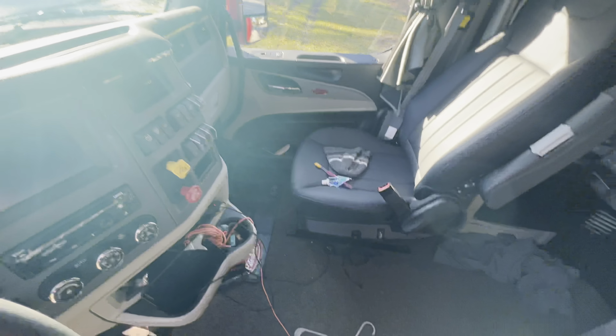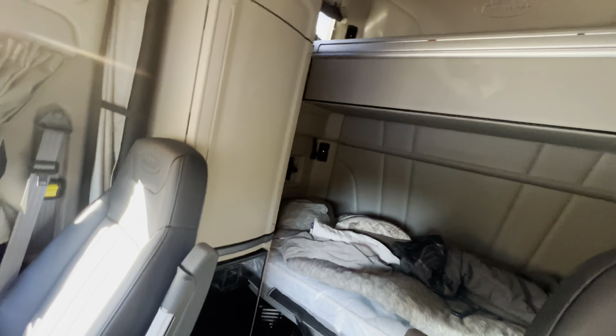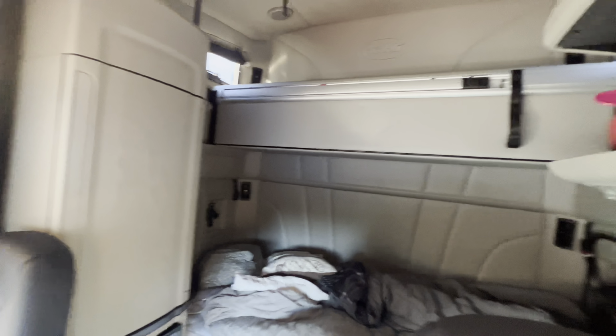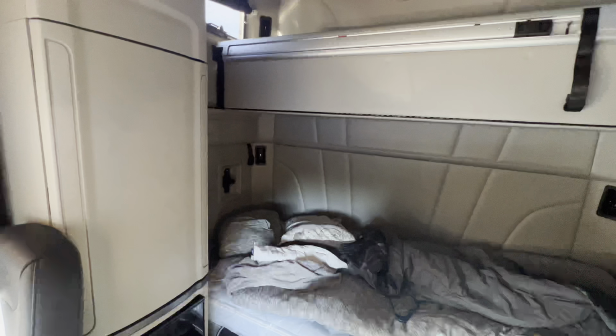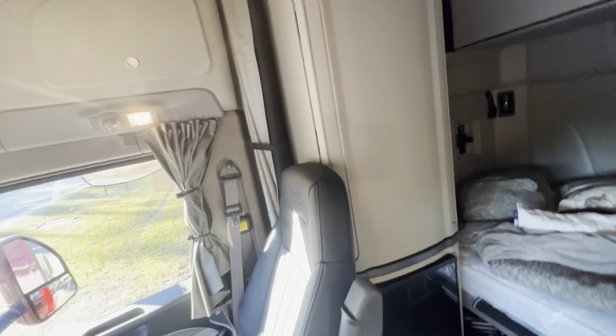Now, one of the things I don't like about this truck, and it's all Peterbilts, even Kenworth also, is the navigation screen. I didn't want a truck with a navigation screen. I just wanted a regular radio on there, but I wasn't able to change that. But here's the interior.